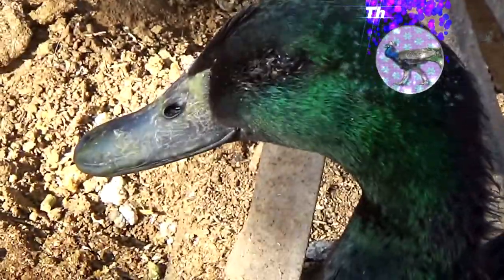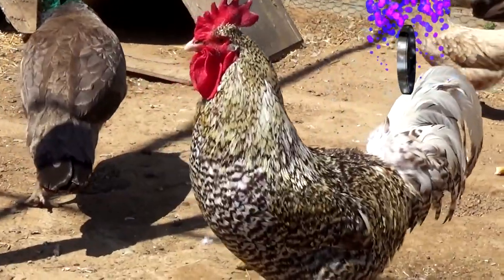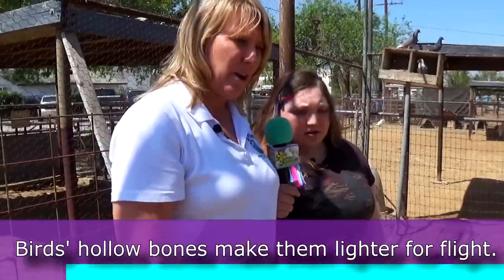What kind of birds do you have here, and where did you get these birds? We have peacocks, ducks, turkeys, pigeons, doves, some chickens over there, it looks like, a rooster. You knew the name of that one. Was it the pheasant? Very beautiful, huh?